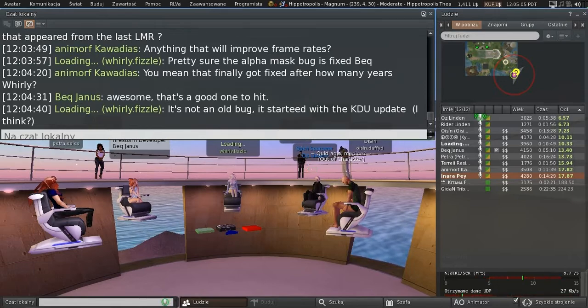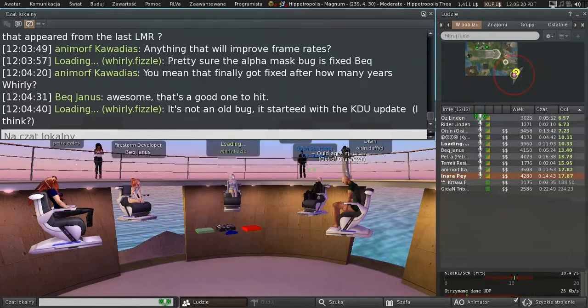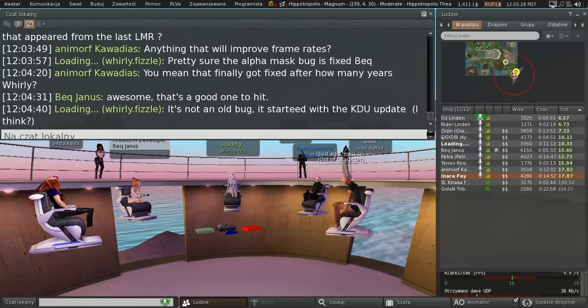We have a Bakes on Mesh project viewer available. It's still only usable on Aditi, but we hope to change that soon on Agni. That's waiting on an update to the inventory service, which is at last looking like it will probably get out of QA and be deployed more widely. But that needs to be grid-wide on Agni before we can put Bakes on Mesh on Agni.